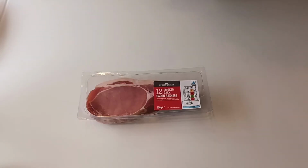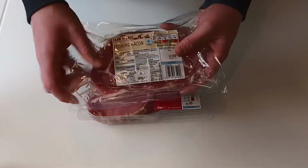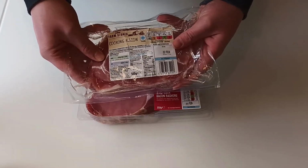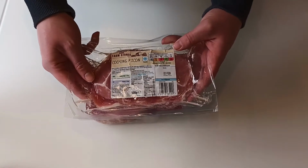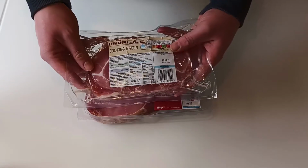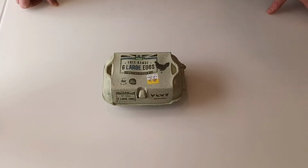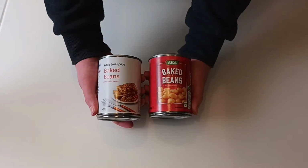Next up is bacon. We've got 12 smoked back bacon rashers, try saying that when you're drunk. 350 grams for £1.79. Now we thought we'd try something a little bit different here, and we found some cooking bacon. Now you might not get thin rashers with this, you might get some big chunks of bacon, but that doesn't matter. This is 500 grams compared to 350 grams, and this is only 75p. We also bought 6 large eggs, free range for £1.09.